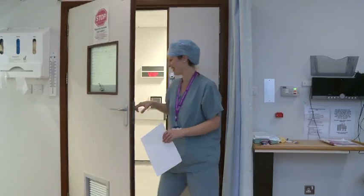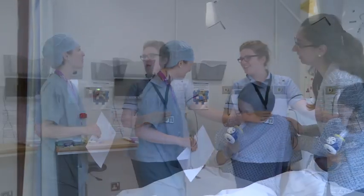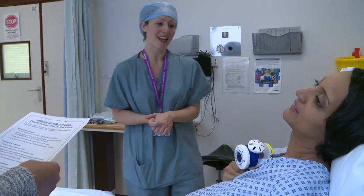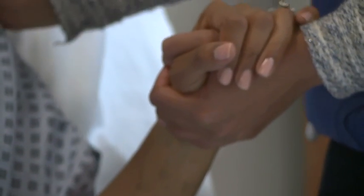Epidural and spinal injections are the most effective ways to relieve pain in labour. Both are performed by a doctor specialising in pain relief, known as an anaesthetist. There is always an anaesthetist on delivery suite 24 hours a day.